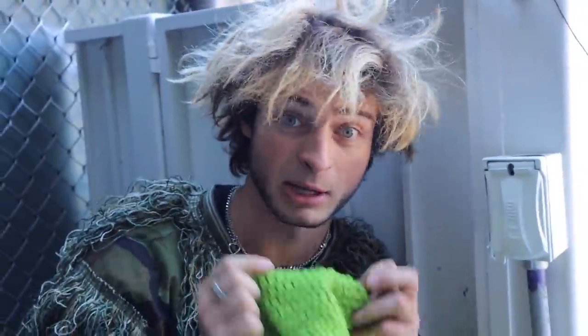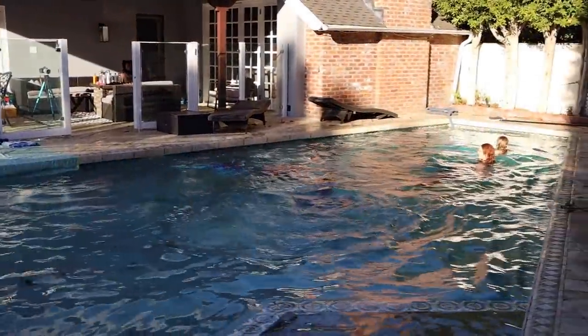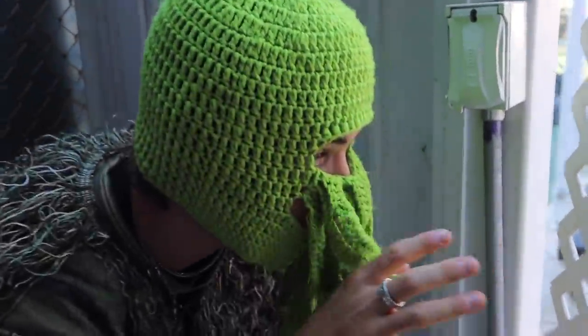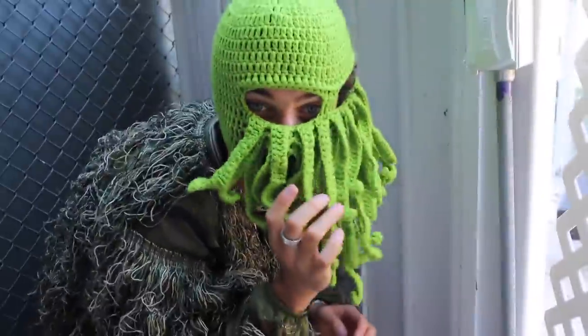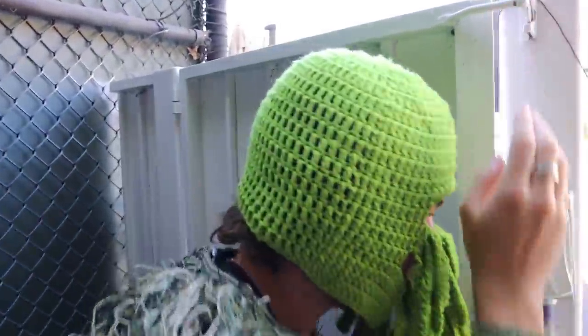Gotta get in. Woo! You guys, Steven just got into the water, so I'm gonna wait for him to start swimming a little bit, and I'm gonna pull my mask back on so he definitely doesn't see me. You guys, they're all swimming over there, so I'm gonna attempt to sneak up on them. I'm gonna creep up on them right now. So guys, let's see what we can do.